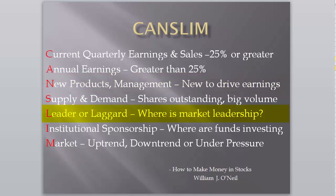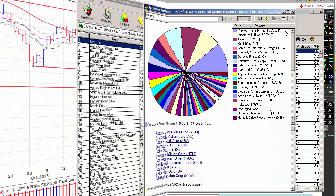The L in CANSLIM stands for leader or laggard. It's important that we identify where the leadership in the market is. To that end, we use HGSI, High Growth Stock Investors Spectrum Analyzer, to identify the market leadership on a daily basis. So let's get started with that.